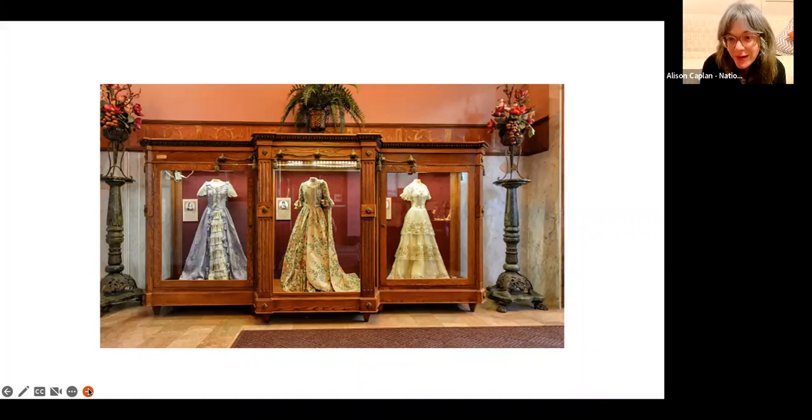Now, if you come to the site that I work at, you can see some Anne Lowe dresses too. They were made later in Anne's life, and they're actually very small. They're inspired by first ladies. A lot of people see them and say, were the first ladies that small? No, they weren't. This was part of a special exhibition.